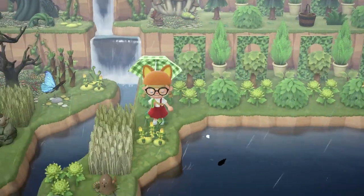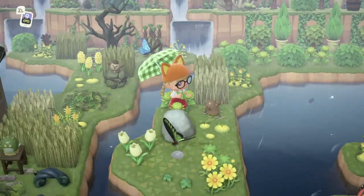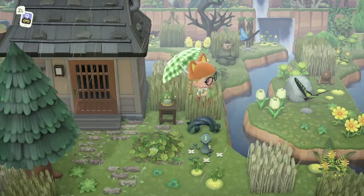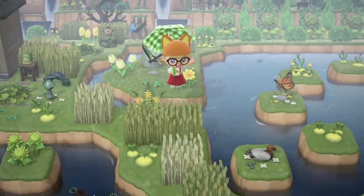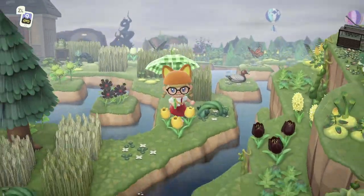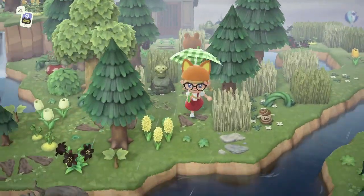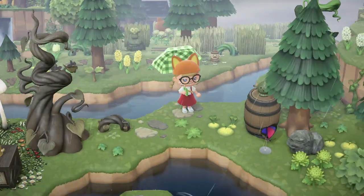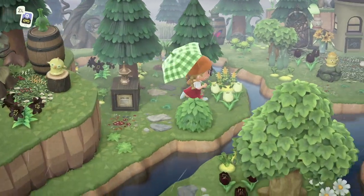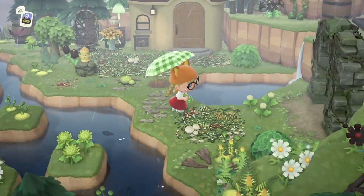Up close, I can see everything you did, but it's just beautiful. It's incredible. I am so in awe of this island. I just can't with you. And you want to mod for me? I should be modding for you. You should have a channel, because I need to learn from you. We could all learn from you, Jen.